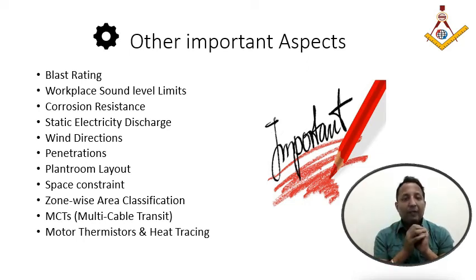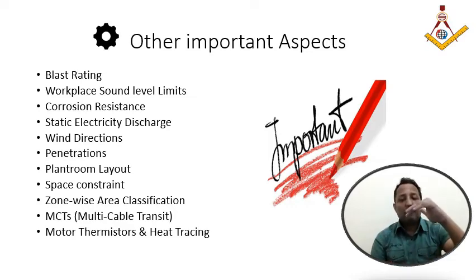But for offshore we can plan. For the offshore sector we know the platform direction, where we are going to keep the platform. So the prevailing wind direction we can easily find out from the meteorological data. As far as possible we should avoid keeping our inlet or outlet opposite to the wind direction, or if it is unavoidable then we need to have some cowl which should protect against the wind pressure.